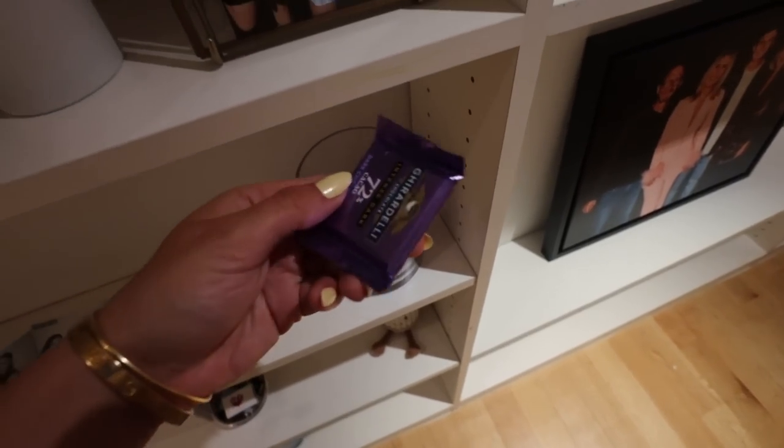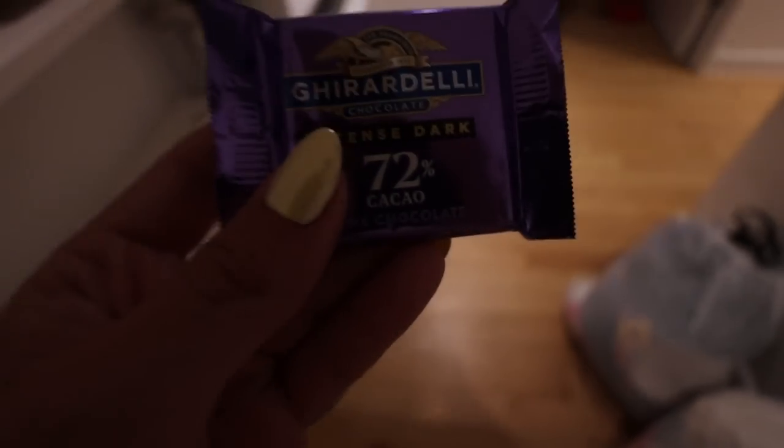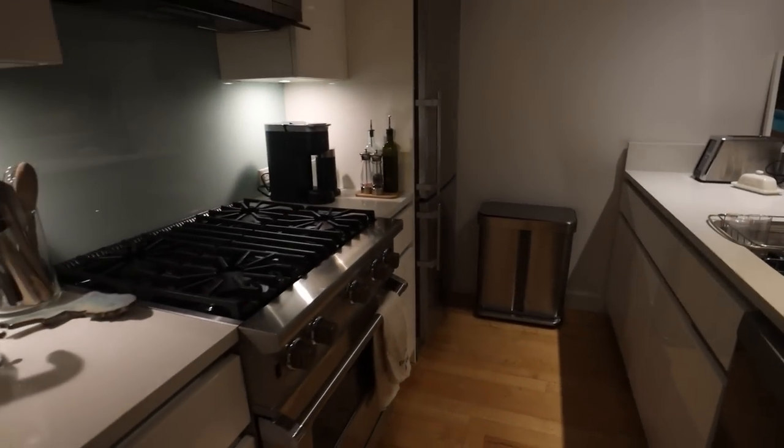And now for dessert, I keep this little bowl over here of Ghirardelli dark chocolate. Ryan just left, listening to some Taylor Swift, just cleaned after dinner.